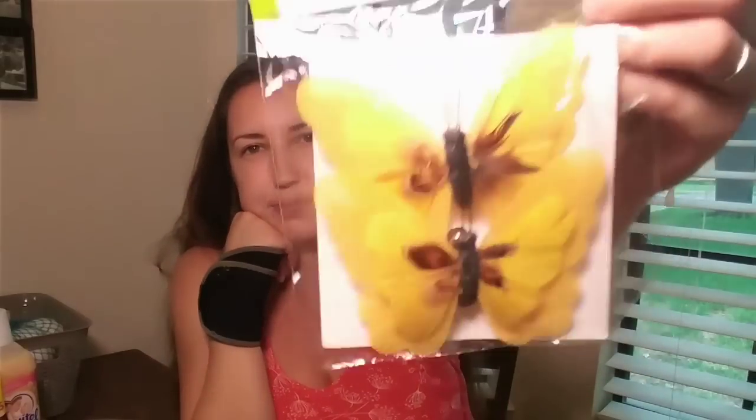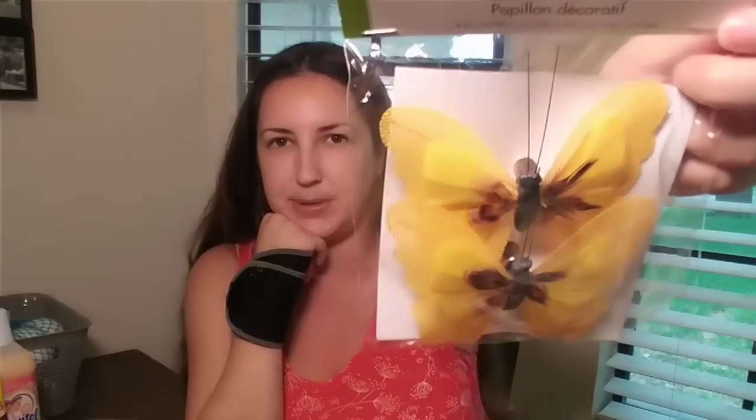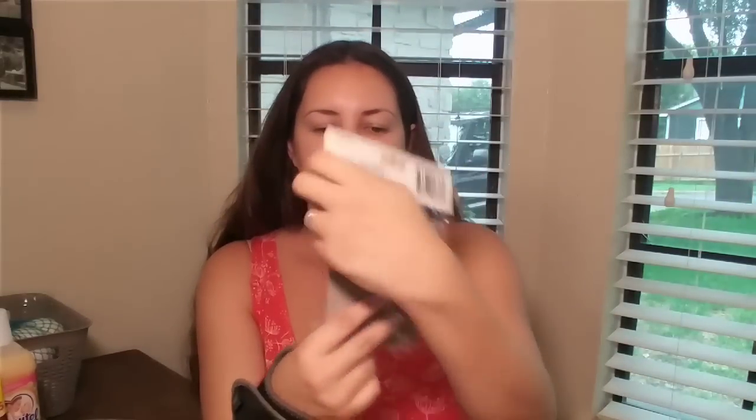And then in the floral department, they have a lot of new butterflies with burlap on them. They have yellow, and I know that they have a red also, but I'm not sure if there are other colors. I took some pictures of all of the different butterflies that they have right now, but I thought I might use this on my wreath. So I picked up the one with the yellow.